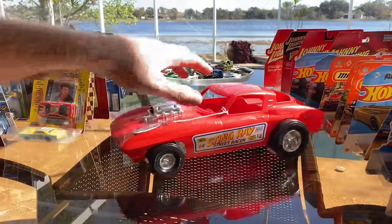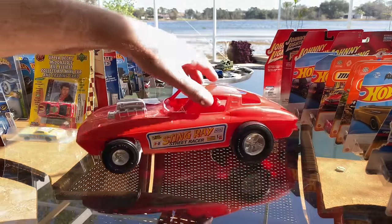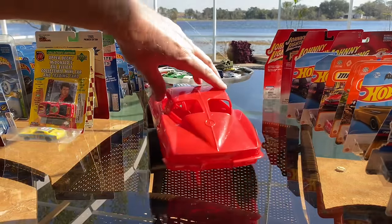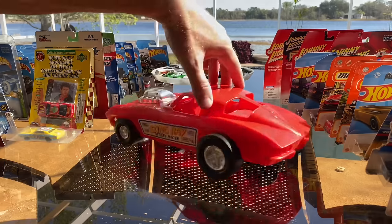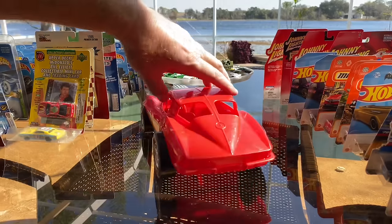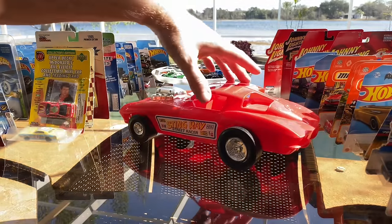Last but not least, look at this. Big scale Corvette Stingray. Man, I debated on getting this a couple times out there, then I finally pulled the trigger. Gave it to me for 10 bucks. Love everything about this car. Look at the way that thing sits. Just perfect rake to it.